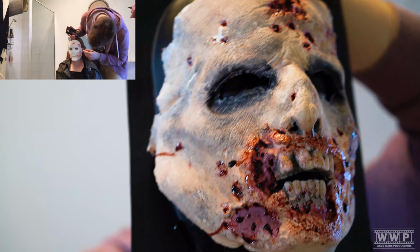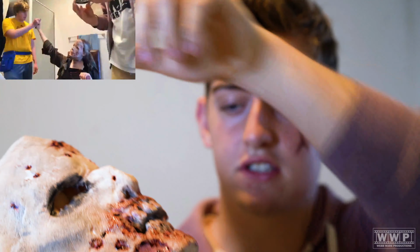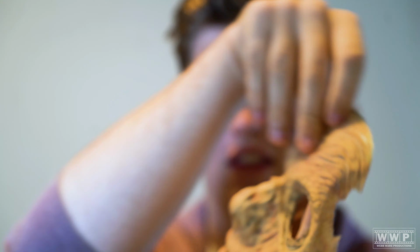So from episode 1, this is the prosthetic we used for episode 1. So yeah, pretty bloody, pretty yummy. This was used on the actress Jess Wallace. And yeah, she played the contaminated woman. And this is the second prosthetic. So this one's a very different one to the first one. I've already wiped off all the goop and blood that we had on it.